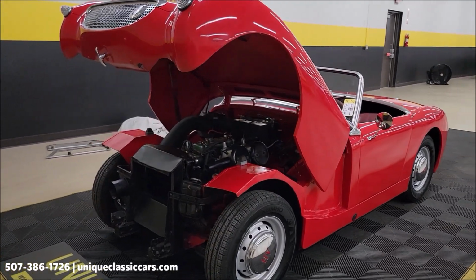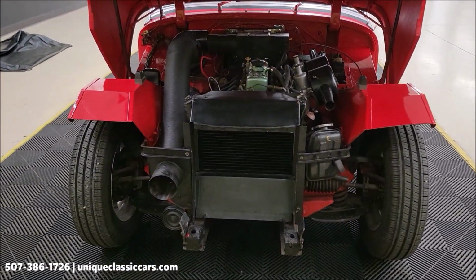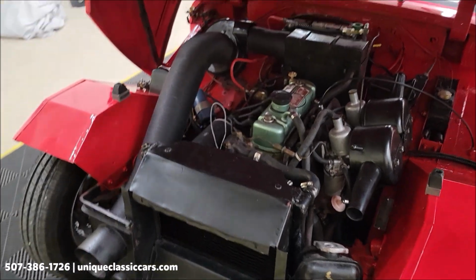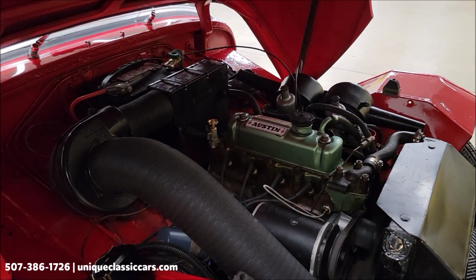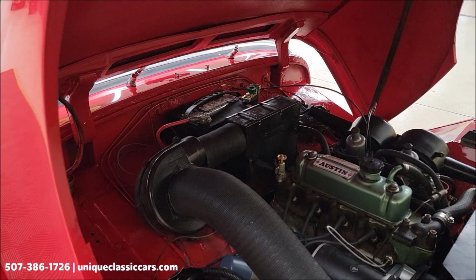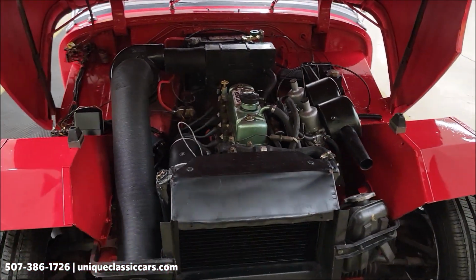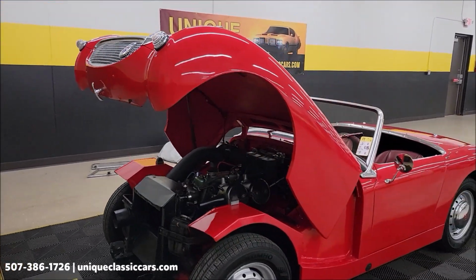This is pretty cool. It'll be a fun car for your local roll-ins, cruising, your local shows. Just because, like I said, you're not going to see one of these every day. All right, so there's a dual carb setup, as you can see over here. And there's that inline 4. As you can see, 12-volt system. Very interesting. And cool how that hood opens. Whole front, kind of vice versa from a Corvette.